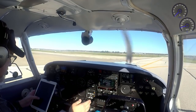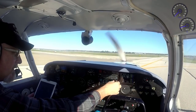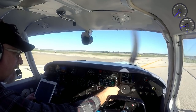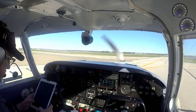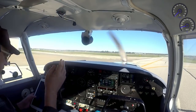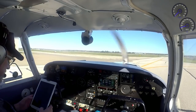Okay. Transponder is set. Lights are good. Directional gyro is set. Comm radios, 125.95, he gave me. And we need ground. Temperature set, VSI, flaps are up, trim is set, landing gear indicator is green. Barely see it, but you can.